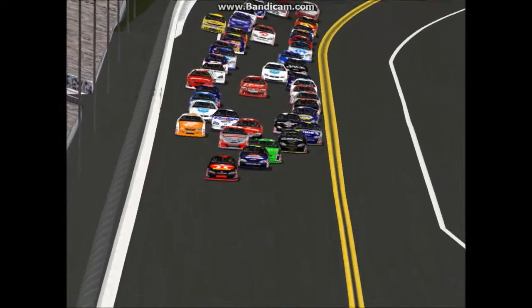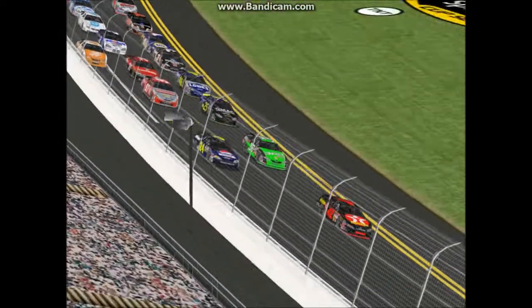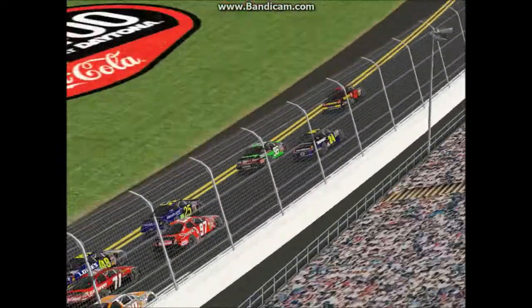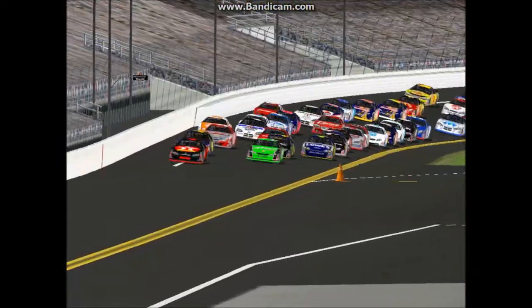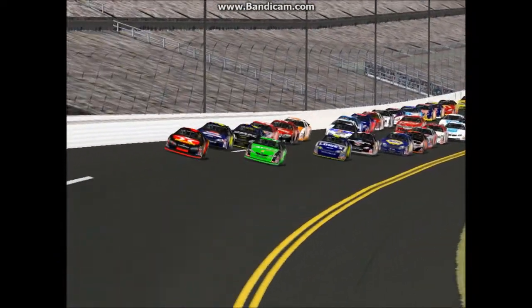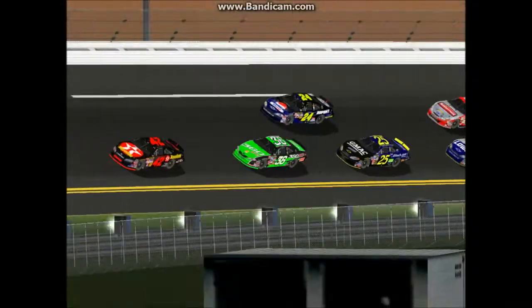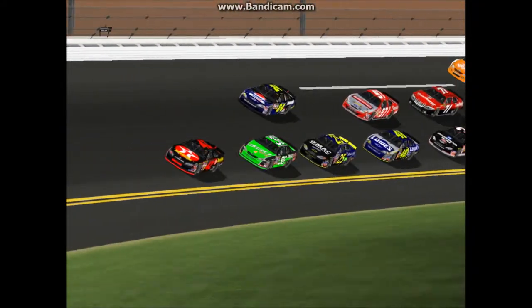Oh boy, Washer slicing and dicing. He gets up to Sanford, slingshots past him. And Washer is charging up to the front. He's got a really good car. Count him in for a possible shot at the win. That's got a really, really fast car. And here comes Gene Sanford and Cody Lamas.